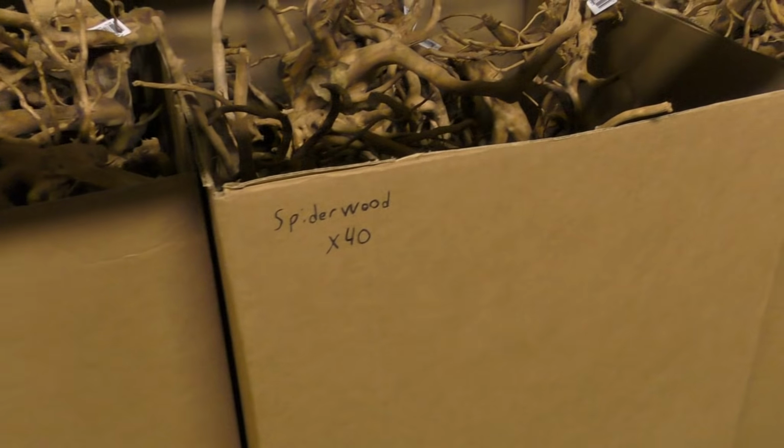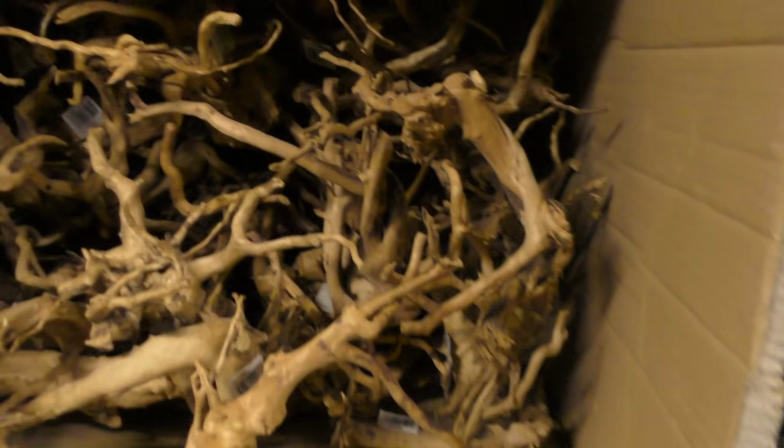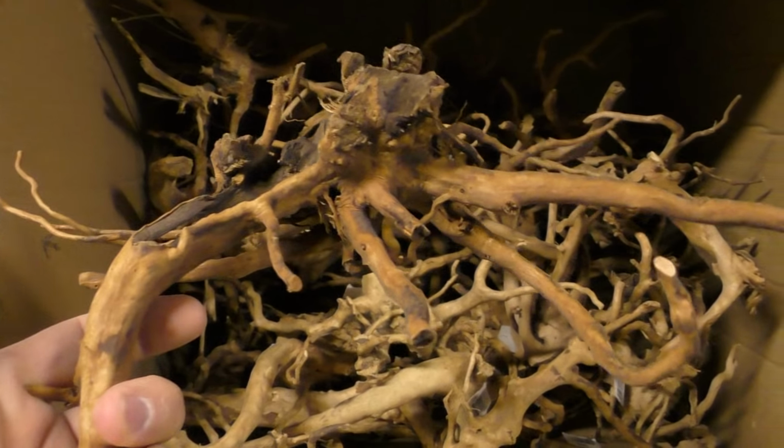You can see 40 pieces, 40 pieces, 40 pieces, 40 more. I mean, we just got in a lot of this stuff, which comes in really good. It's really great for shrimp tanks. It's got a lot of characteristic to it, so it does really well for us. And so we got in a bunch of that.